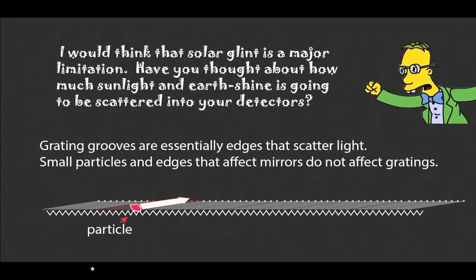I would think that solar glint is a major limitation. Have you thought about how sunlight and earthshine is going to be scattered on your detectors? And this came from someone doing exoplanet coronagraphy, and he has that problem. But it doesn't exist here because dust and grooves are almost the same thing. You put a piece of dust on a grating, you don't know it's there because it's just sending the light off at an angle. You're going to lower the resolution slightly, very slightly, from a piece of dust. You will not see glints from edges.